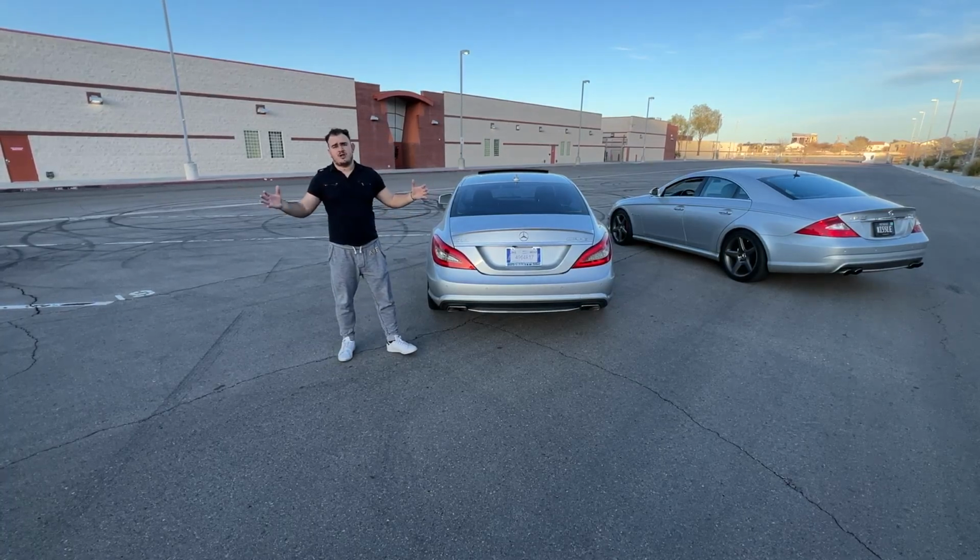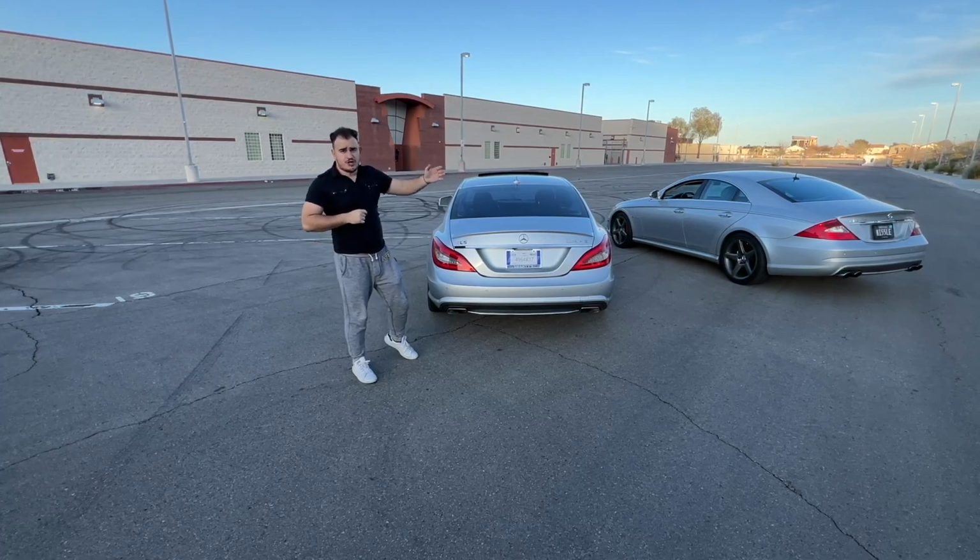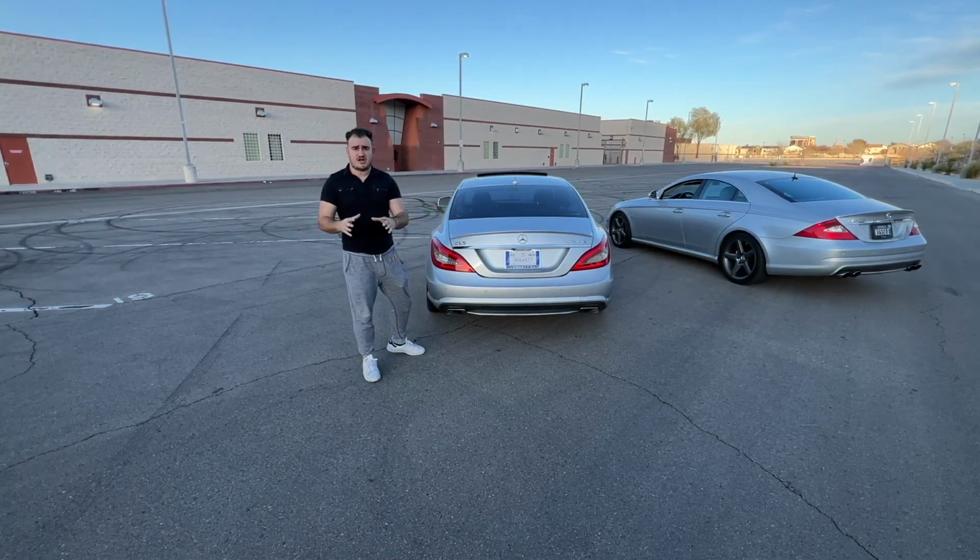But let me know down below, what do you guys think about the CLS? Are you fans of this one? Are you fans of the first generation? I mean, they're both absolutely stunning cars.